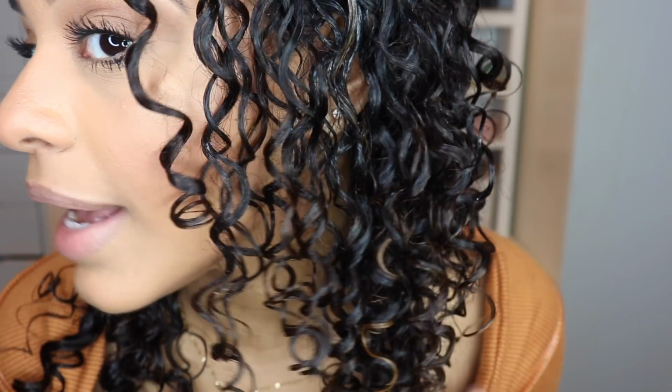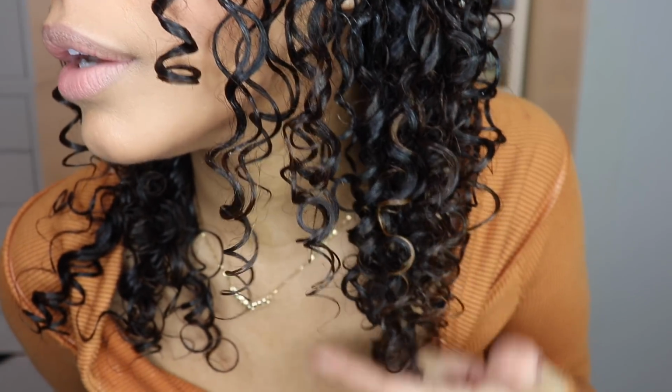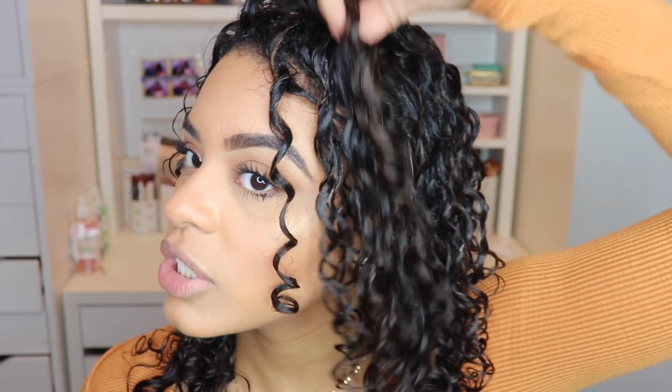But guys, literally no frizz at all, just this one product. I have really nice defined curls. My hair is very coily, and obviously that's because of the Denman brush. It definitely helps enhance the curls. This is the best for just a quick wash day. I'm telling you, you're gonna love it.